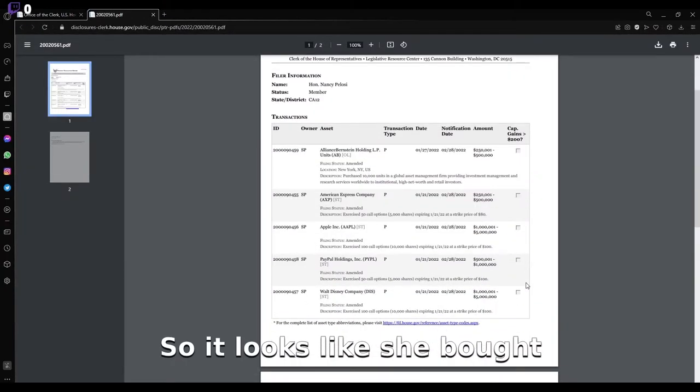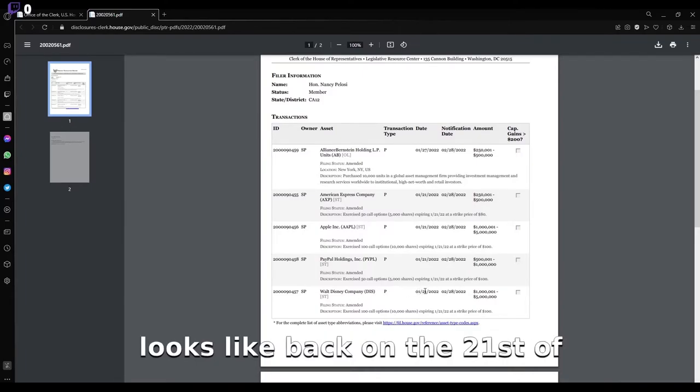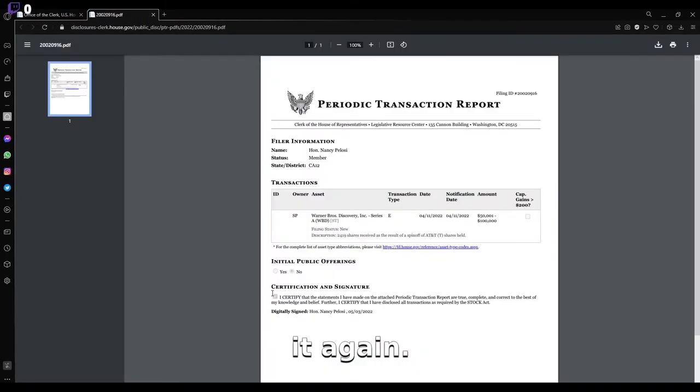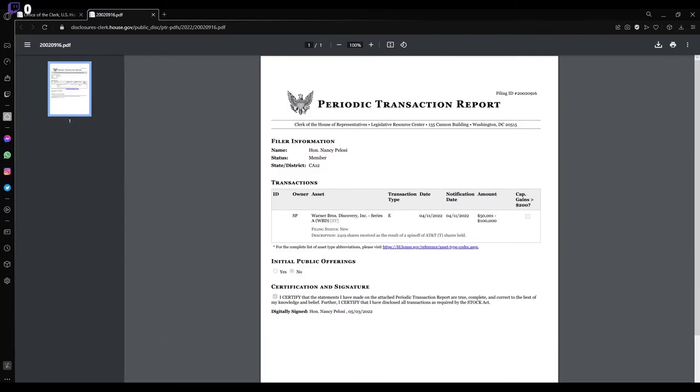Okay, so it looks like she bought Disney twice. She bought it back on the 21st of January. Then she turns around and buys it again. This is the kind of stuff that I like to look at, because as a trader myself, I like to try to get inside the minds of the people who are making the trades to try to understand.